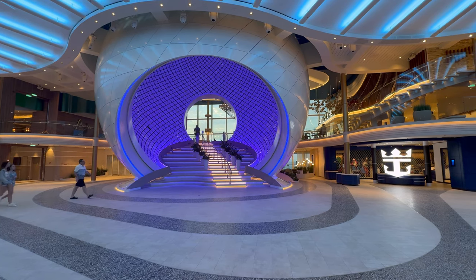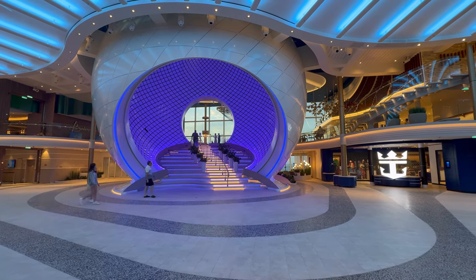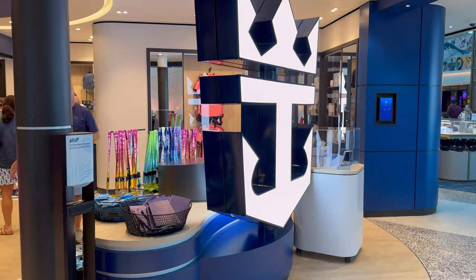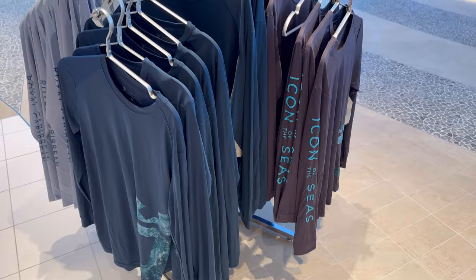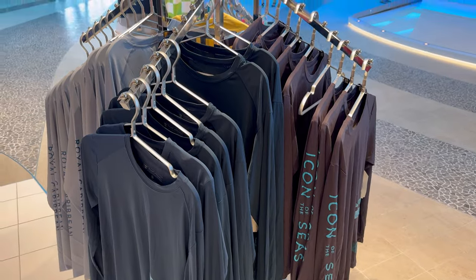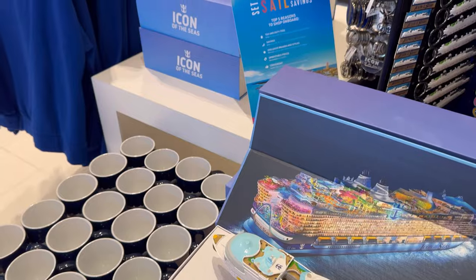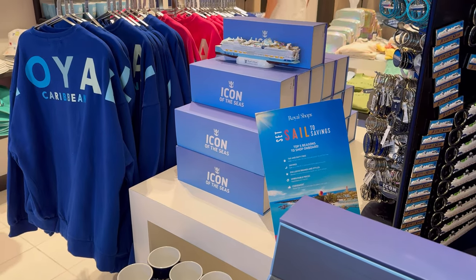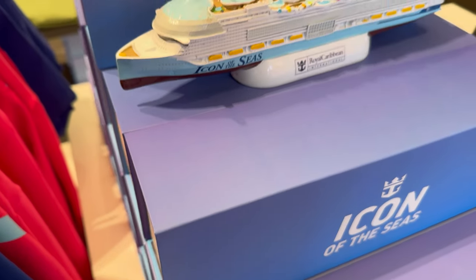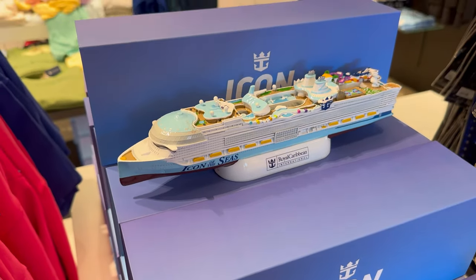The Royal Caribbean merch store is opposite Starbucks and is filled with Icon of the Seas goodies. It's safe to say I spent a lot of time and money there. Ship nerds rejoice because there are plenty of Icon scale models to be had, and you know me, I couldn't help myself, I had to buy one. As a side note too, there is a special meet and greet event where the captain will sign your Icon of the Seas scale model.